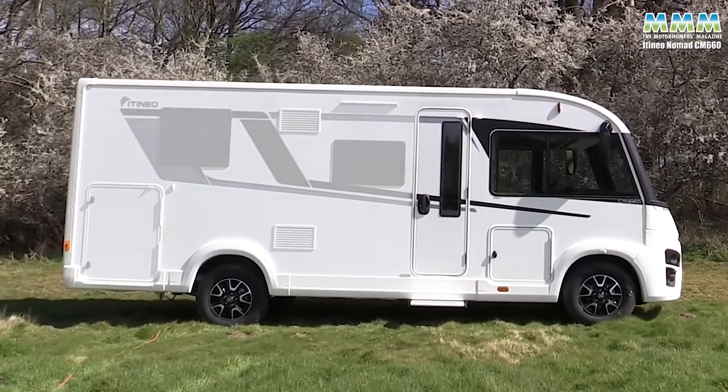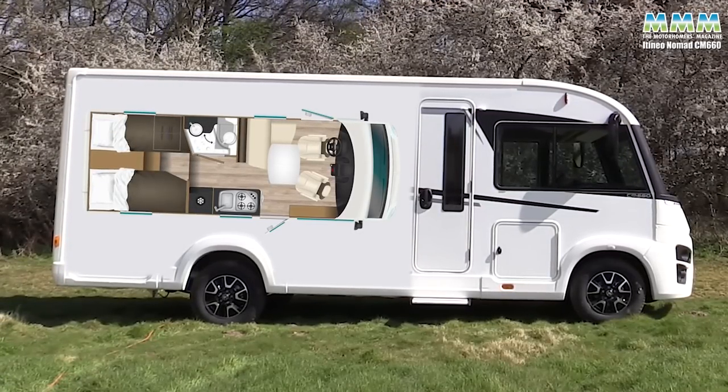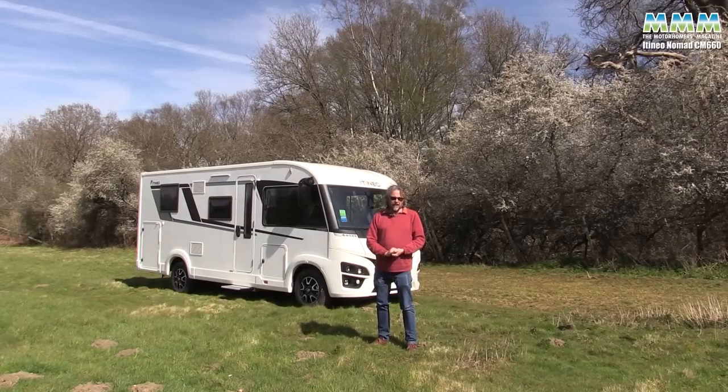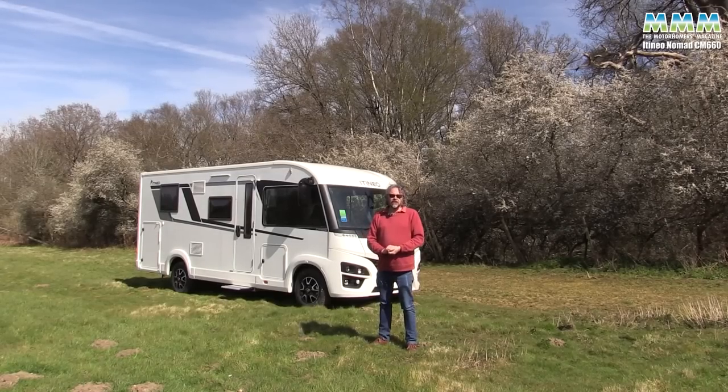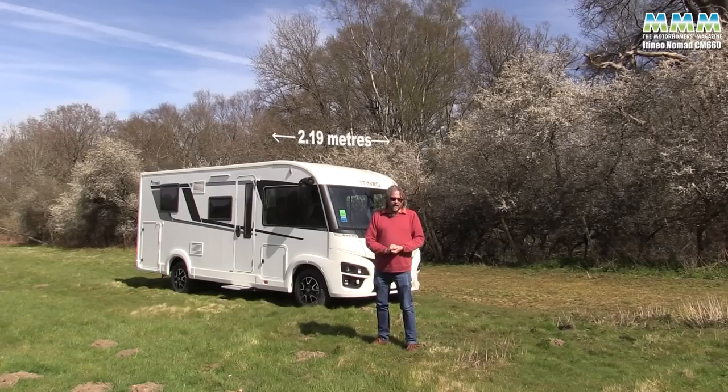Three models in the range. This is the island bed model. There's also a single bed version and a bunk bed model for families. But the key thing is they're smaller. 6.61 metres long and only 2.19 metres wide.